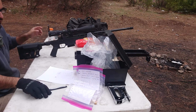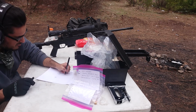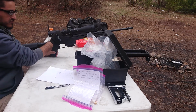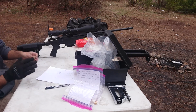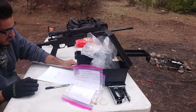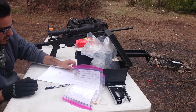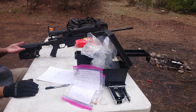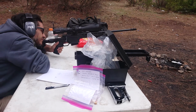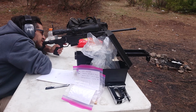Good groups. 2150 this one, so still that was pretty low compared to the other ones. But not as wide of a range, right? Like the last shots, there was like 100 feet per second spread, and this one it's all within 20 feet per second of the last round. So quite consistent, and also the accuracy is better. Also, you can see the group is tighter.